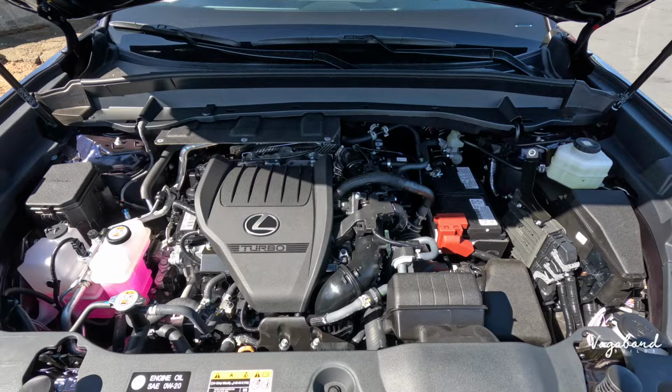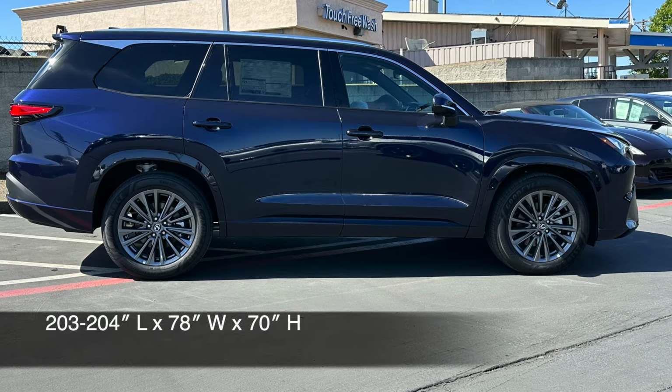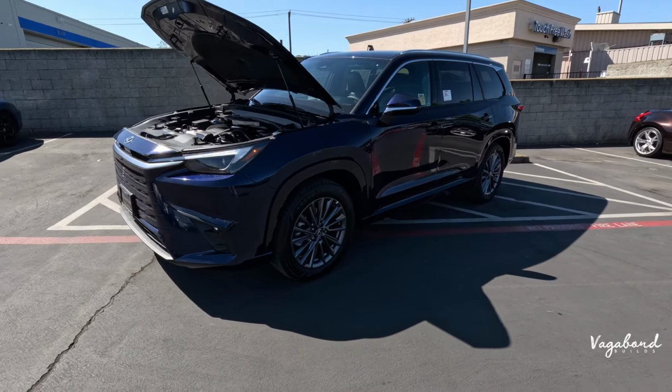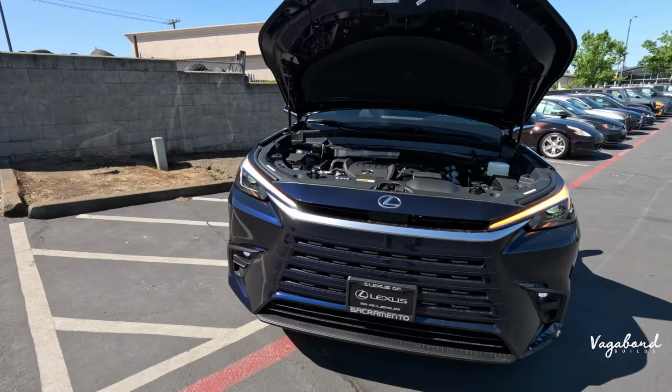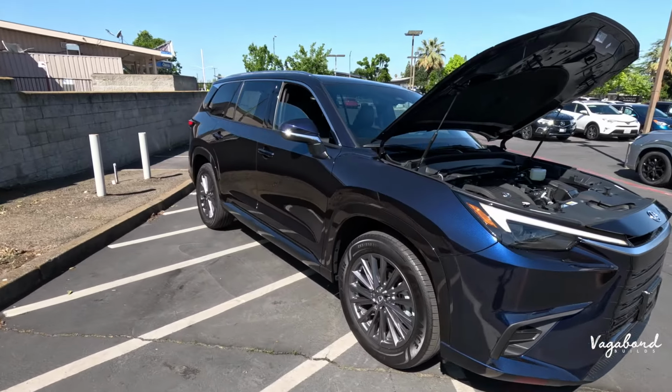Now, if we do pull away, let's go ahead and talk dimensions. 204 inches in length, 78 inches in width, 70 inches in height with a 116.1 inch wheelbase, 7.9 inch ground clearance, with up to 5,000 pounds of towing capacity when properly equipped, everybody.